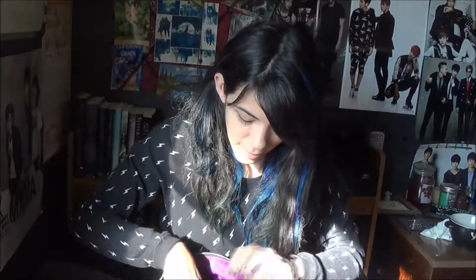And then the next thing I have is a little Coach mirror, and I do like it a lot. I'm not going to blind you guys by showing you completely how it looks, but it's magnified on one side and the other side is normal. So I always like to keep that just in case I have to redo my makeup anywhere and there's no mirror. And then I have my makeup bag.